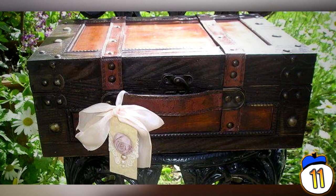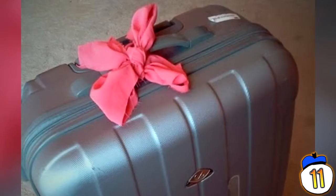Number 11. Everyone in the world carries the same beige, blocky piece of luggage overseas, so when the conveyor belt comes around, it's a case of spot the dirt on the footpath. One simple solution is to give it an identifying feature.